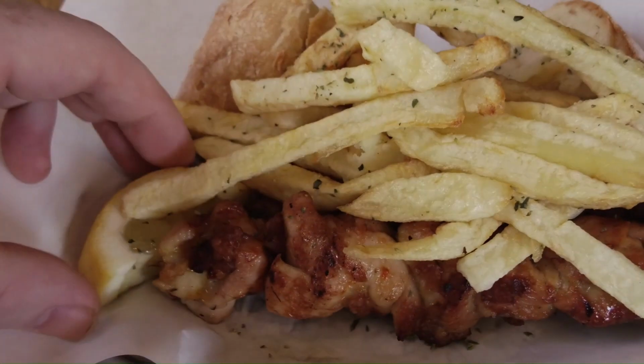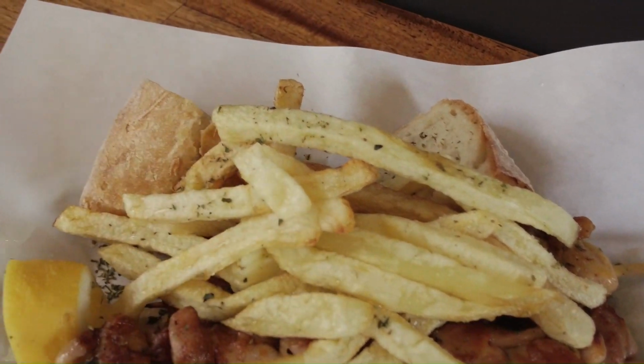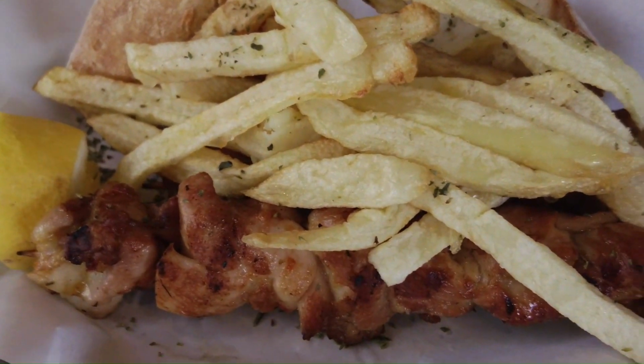Welcome to Elvis. So I got 2 of the chicken souvlaki with fries, wedge of bread, and it's only €5. So this is looking epic. I cannot wait for this. I mean, they are hefty skewers. Hot.